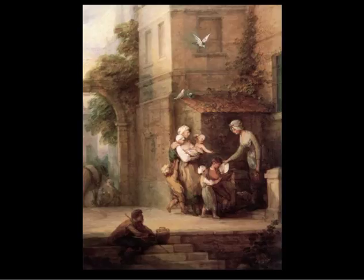Gainsborough, Charity Relieving Distress of 1784. We see the Italianate architecture of 17th century France, which dissociates the scene from the present England. We see a view into a courtyard reached by steps, against which rests an introductory figure. A woman, a baby, and 4 other children.